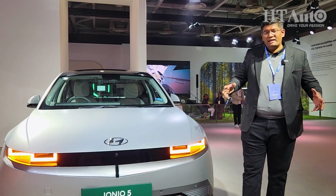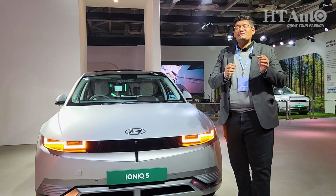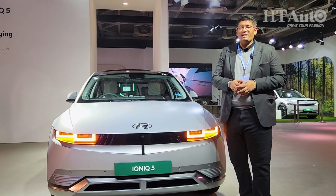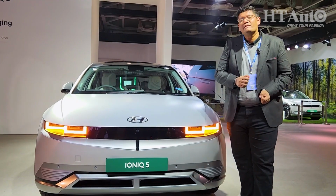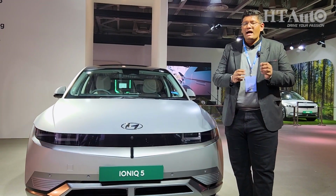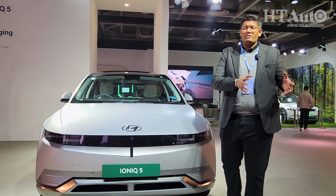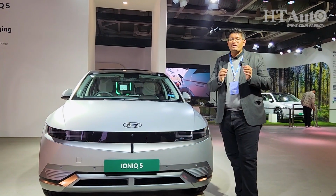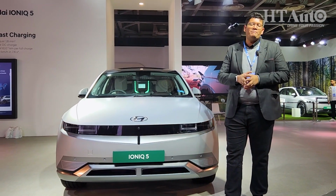Now, speaking of the battery pack, of course, let's just get there in terms of range. There's a 72.6 kilowatt hour battery pack, and that gives you a range of 631 kilometers on a single charge. These numbers are ARAI certified, and well, we have to test it out in the real world, but that is on a later date. Let's talk about power figures. Very impressive, 214 brake horsepower and 350 Newton meters of peak torque from a single PMS motor.